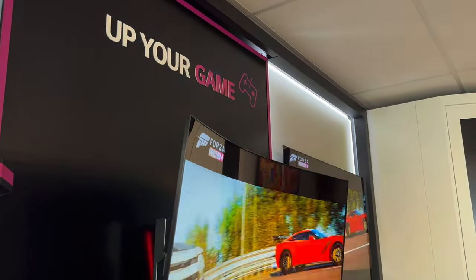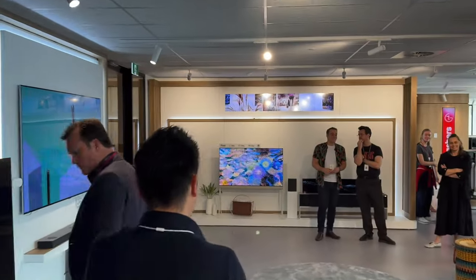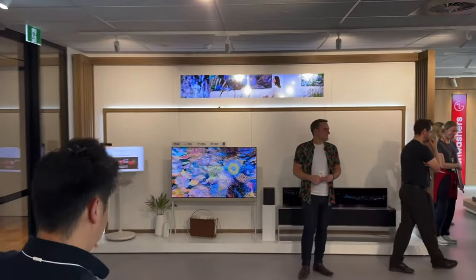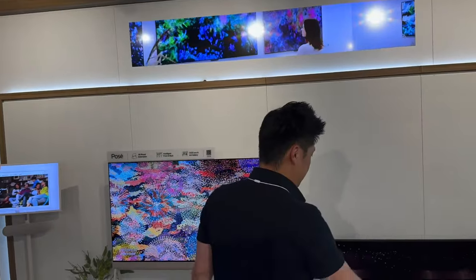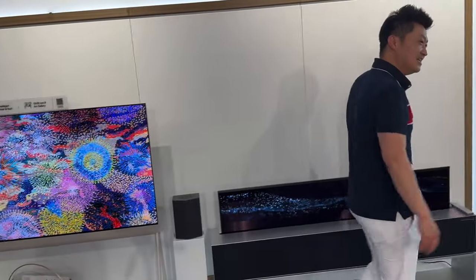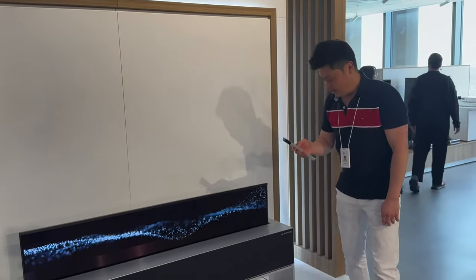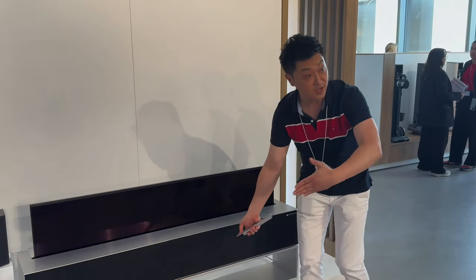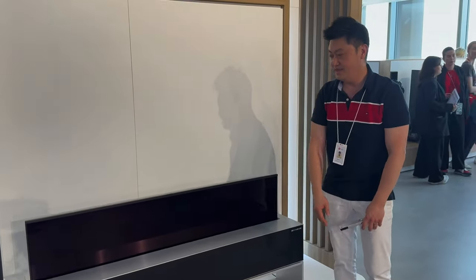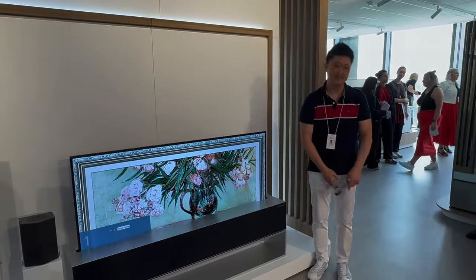And then look, to close off, if we just go over to the rollable TV. So again, this is another OLED TV. It is a number of years old, but since we're all looking at just how a TV actually rolls up, if you guys want to come a bit closer, what this does is it's a TV that will actually roll into the base.